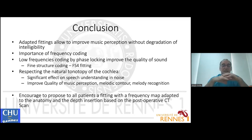So in conclusion, adapted fitting allows us to improve music perception without degradation of speech understanding. It shows that there is a great importance of frequency coding for cochlear implantation. Low frequency coding by phase locking improves the quality of sound, and respecting the natural tonotopy has a significant effect on speech understanding in noise and improves the quality of music perception, melodic contour, and melodic recognition. These results encourage us to propose to all patients a fitting adapted to their anatomy, to consider the insertion depth, and based on the anatomy to propose a personal fitting.